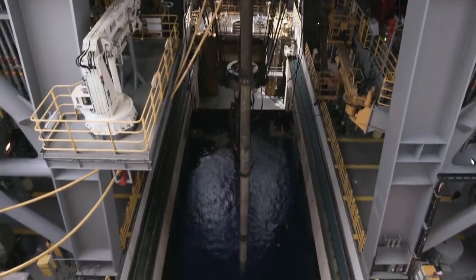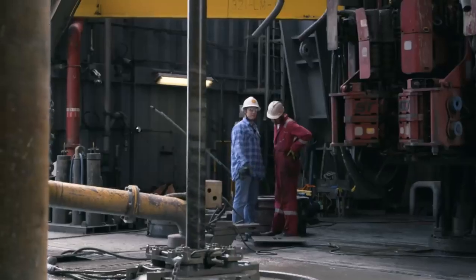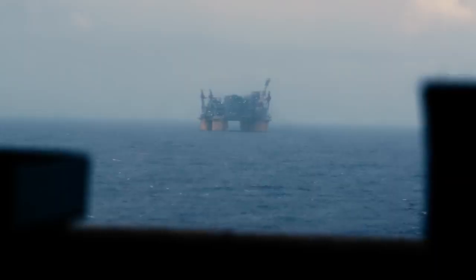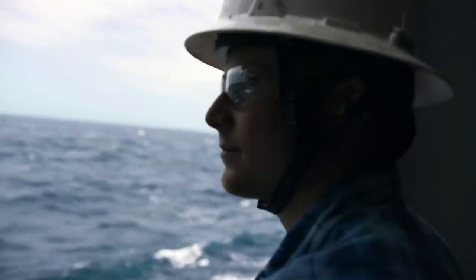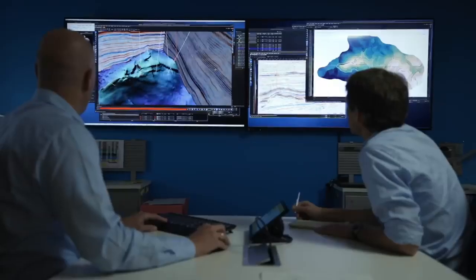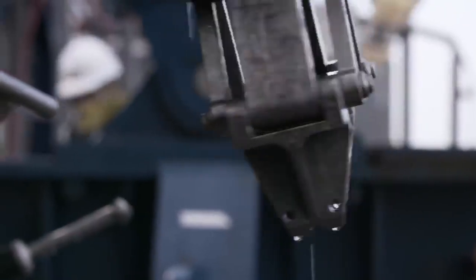Depth of water is 7,400 feet, and we're drilling to a good 4.5 miles down. Working at these depths is a complicated and time-consuming procedure. You're working over 1.5 miles beneath the sea. You can't reach out and touch things. And then you put a reservoir that's 25,000 feet below sea level. Everything has to be done by logs and visualizations and remote-operated vehicles.